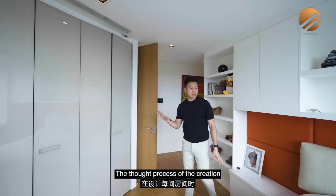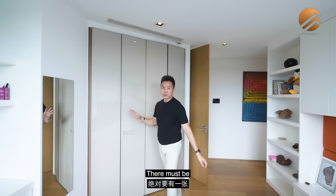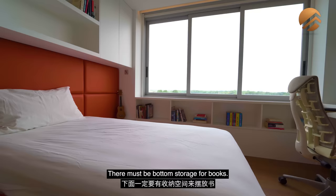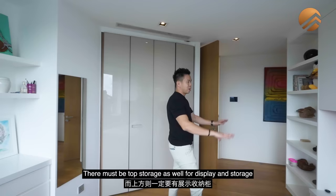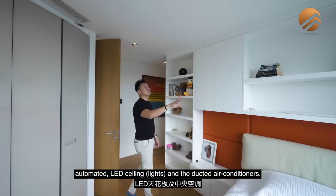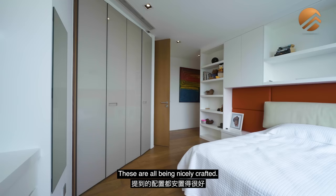The thought process of the creation of every bedroom is that there must be a combination of good wardrobe storage space. There must be like a study or dresser table that's already built in. There must be bottom storage for books. There must be top storage as well for display and storage. All being done with the 2 day and night blinds, automated LED ceilings and the ducted aircons. These are all being nicely crafted.